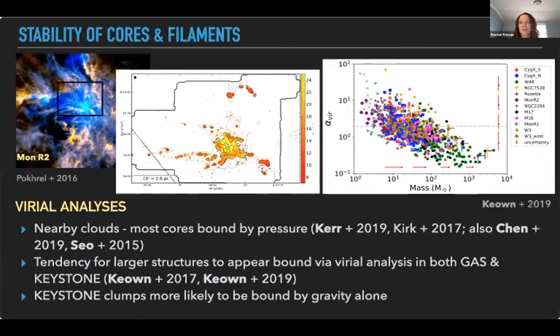So in the last few minutes, I wanted to highlight a couple other highlights of the science from some of these surveys. We've really been focusing on the stability of cores and filaments. What we've been finding is that if you factor in the gas motions in the cores, most of the cores in nearby clouds actually aren't necessarily gravitationally bound by themselves, but they are bound by the external pressure around the cores.